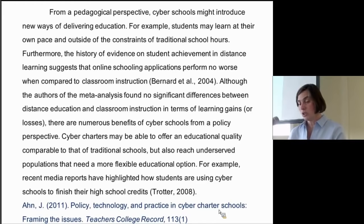Although the authors of the meta-analysis found no significant differences between distance education and classroom instruction in terms of learning gains or losses, there are numerous benefits of cyber schools from a policy perspective. Cyber charters may be able to offer an educational quality comparable to that of traditional schools, but also reach underserved populations that need a more flexible educational option. For example, recent media reports have highlighted how students are using cyber schools to finish their high school credits.